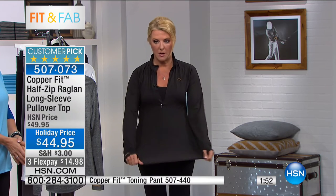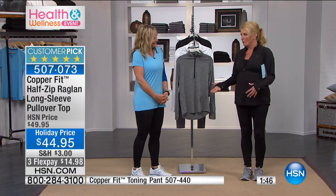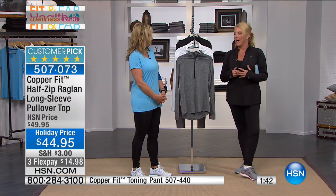You know when you've got athletic wear where you kind of squeeze it on and it's conforming a little bit too much? Well, this is so comfortable and so stretchy that you just never have that issue. You will want to put it on. You get home after a long day at work and you'll just be like, where's my copper fit? And I just love that it's a half zip, too.